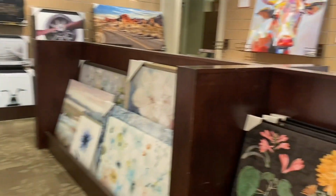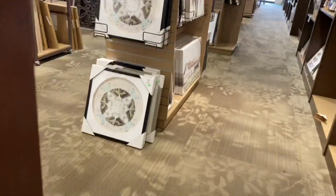Got so many prints. I'm trying to show you guys the fall decor, but I'm getting distracted by the prints, so I'm sorry.